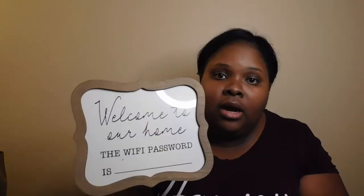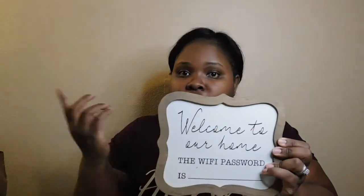Every time I see one of these somewhere, it just makes me feel so welcomed. Maybe that's just the small town girl in me, but it says, welcome to our home, the Wi-Fi password is, and then you just put your Wi-Fi password there. How many times do your guests come over and ask for the Wi-Fi password? And you can just point them, oh, it's right here. I just think that is so cute.